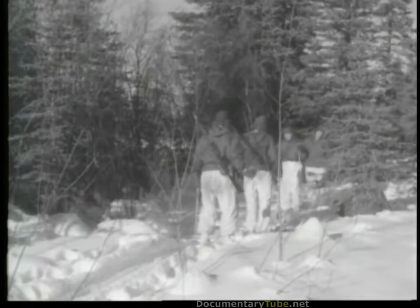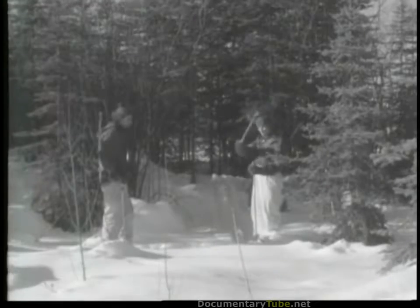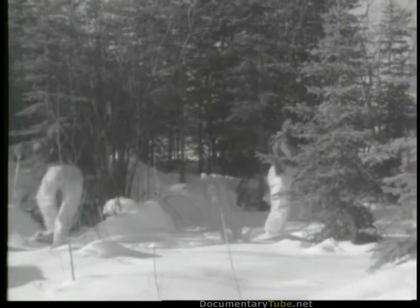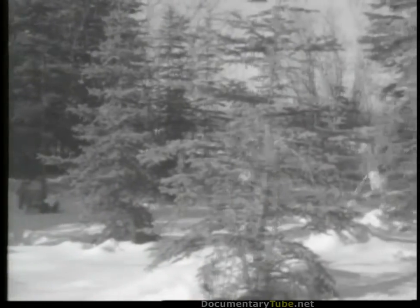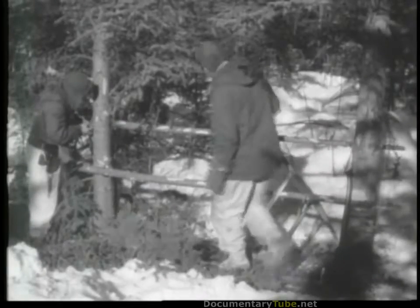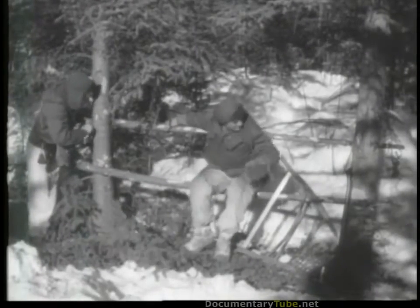Ski patrols meet at the outpost and exchange notes. They will shuttle back and forth over their positions of the outer perimeter. Tents are erected. Cross-tree latrines with windbreaks. Just about right.